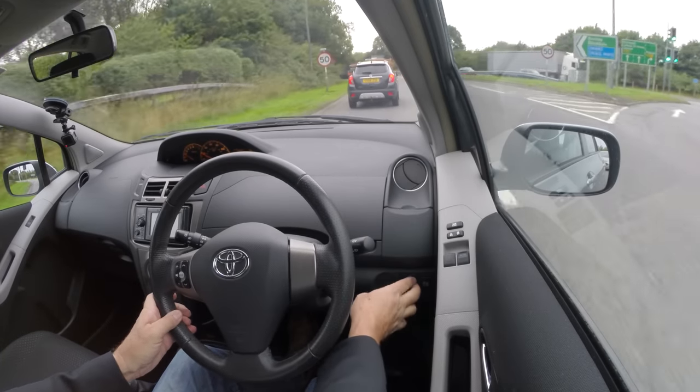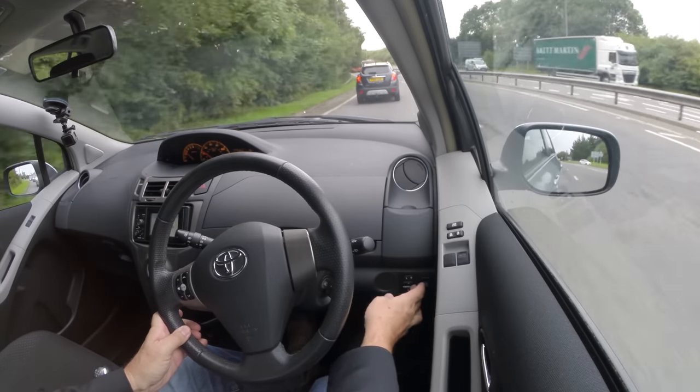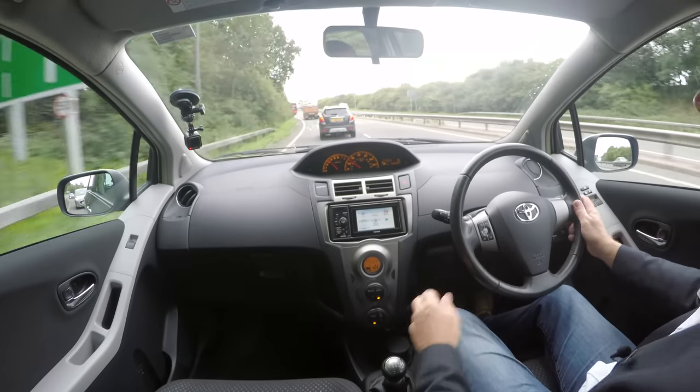Down here we've got the electric door mirror controls. That's working nicely as well. The driver's side, flick it over to passenger. Yeah, that's good too.